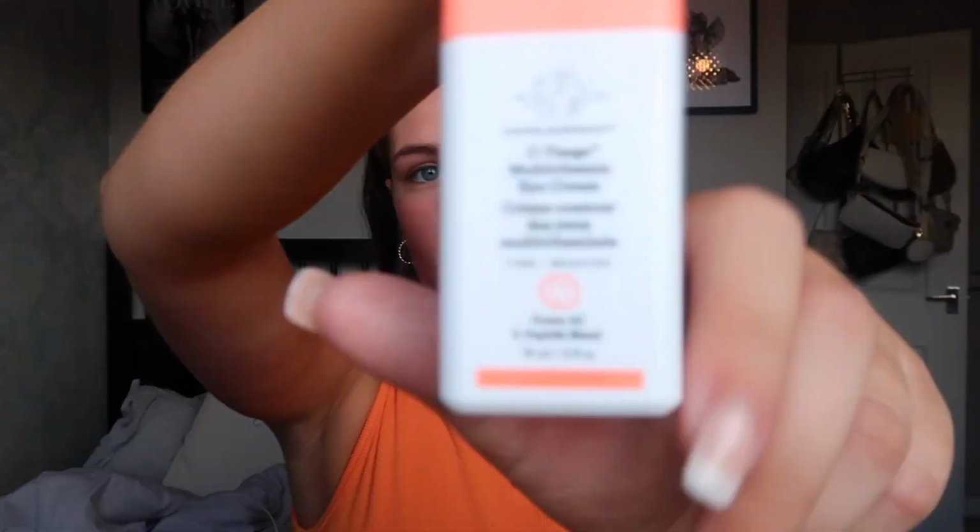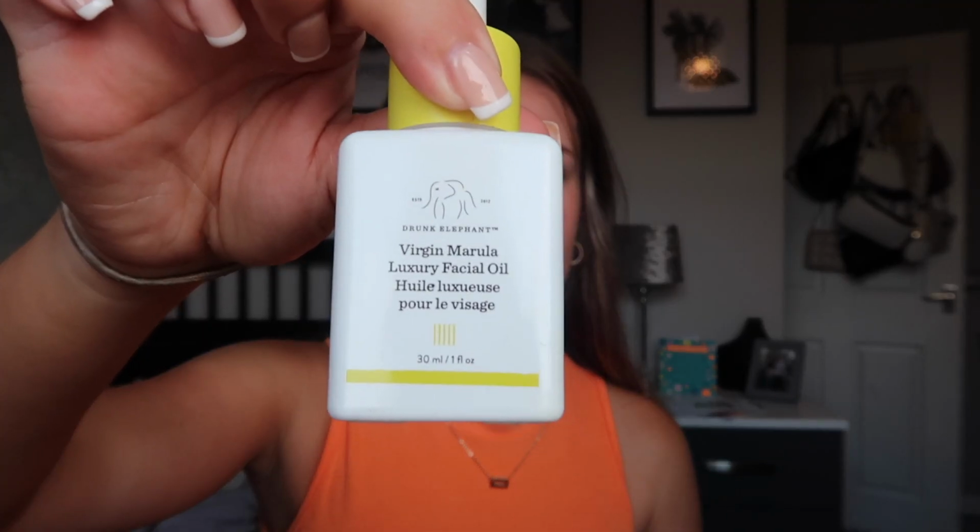And then I use an eye cream, which again is from Drunk Elephant. My mum always tells me she wishes she wore eye cream when she was younger, because now she can see aging spots or wrinkles and stuff like that. So I just whack that on, why not? And then a luxury facial oil. I don't put this on every single day, but as today's a special day, I might as well.